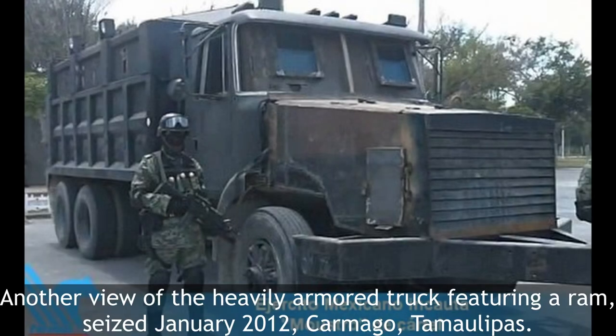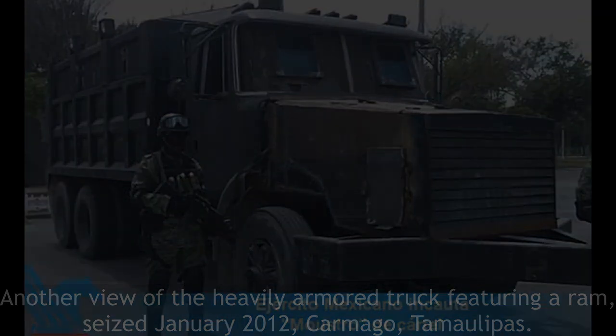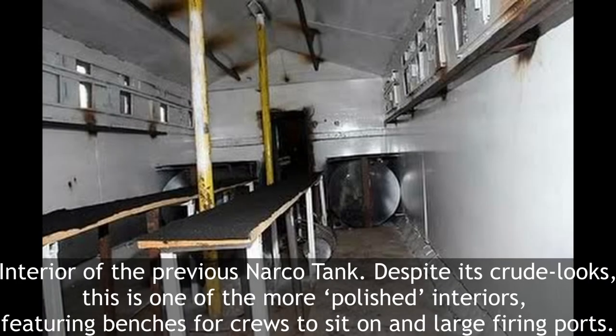The most recent reported sighting of narco tanks was in February 2015, when a narco tank factory hidden inside a winery was discovered by Mexican authorities near Nuevo Laredo, close to the US border. 13 vehicles were seized, but only 8 of them were narco tanks. The other 5 were in the process of being armored. Along with the haul of vehicles was a number of 50 cal bullets, bulletproof glass panels, and AK-47 magazines.